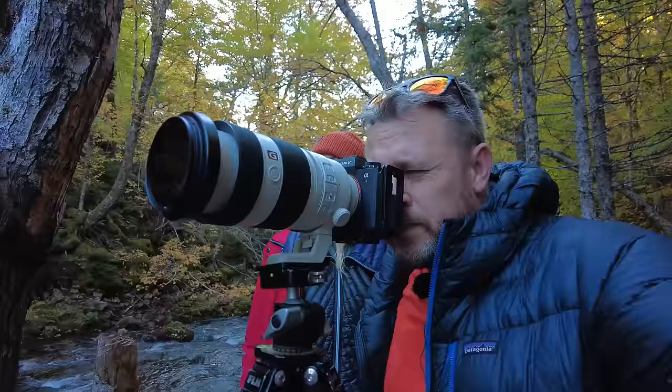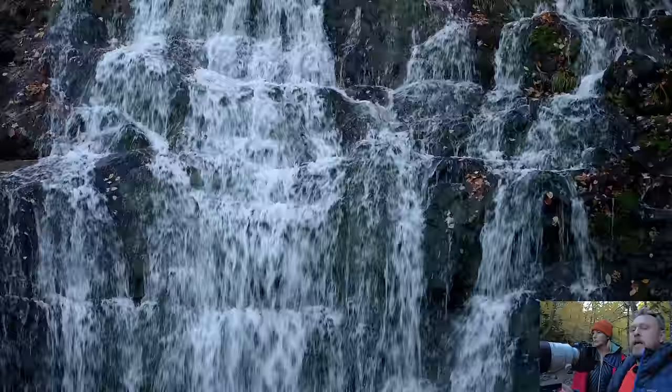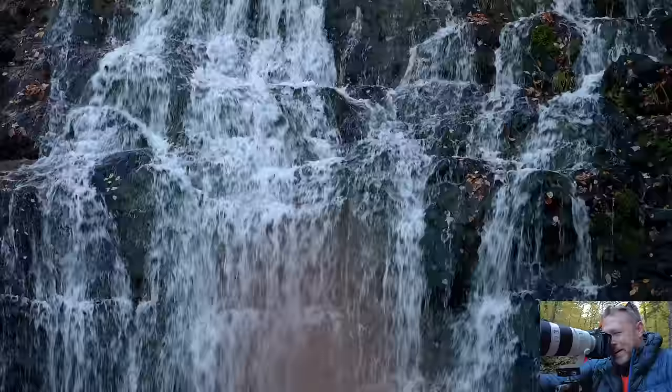Zoomed in quite a lot tighter. What you're looking at here is I'm still only at 135, so I've not zoomed in that much, but I've just eliminated everything except for just the cascade. I don't know why I'm waving my blurry finger. You just can't see anything, can you? So I just simplified the composition.